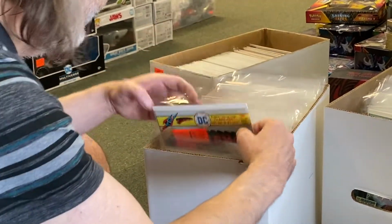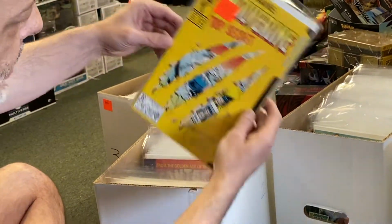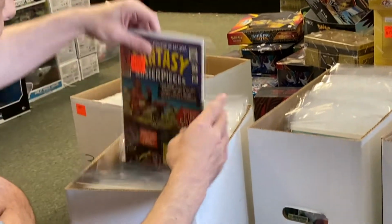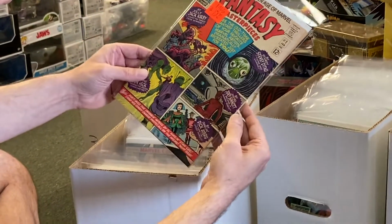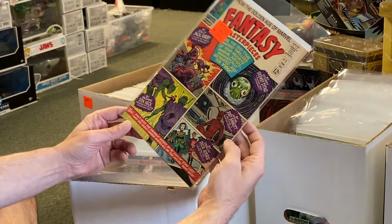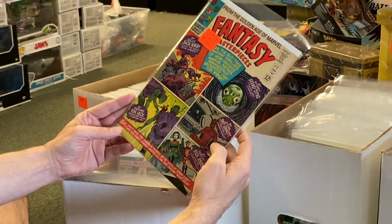Yeah. We got some shiny garbage. $5. Shiny garbage. We got die cut garbage. Got reprints. There's the first Fin Fang Foom reprint. You'd think it'd be more than $10, but it's not. We got a 1966 #1. Fantasy Masterpiece. Oh, I couldn't even grade it because it's got this. It's fine-ish, let's just say, but I don't know.